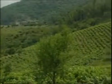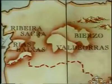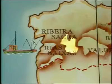Nearby Valdeorras also grows the Mencía, but even more promisingly, it has also rediscovered its own white grape, the Godello, an aromatic variety grown in the hills here and virtually nowhere else. Heading across from Valdeorras, it's worth pausing in the tiny region of Ribera Sacra, whose misty, steeply terraced vineyards seem to have nothing in common with the Spain of most outsiders' imagination.